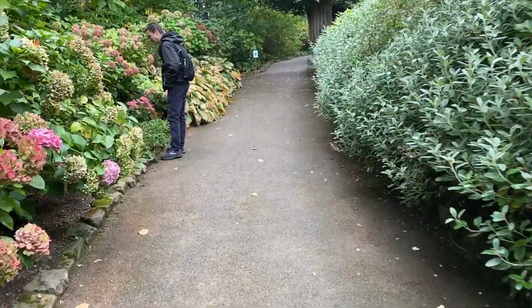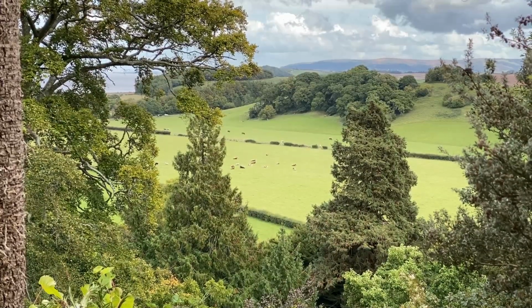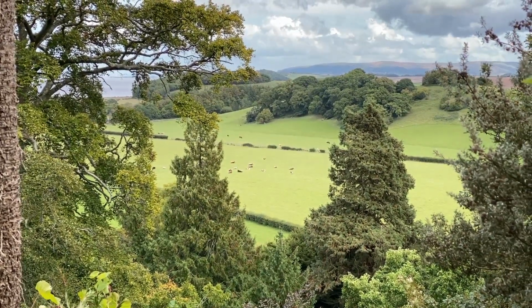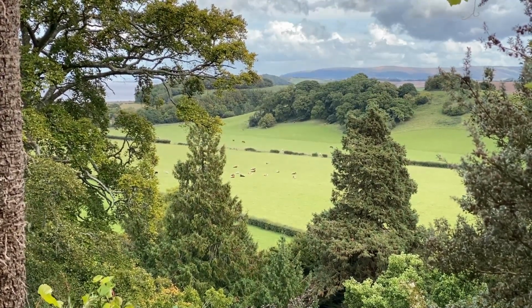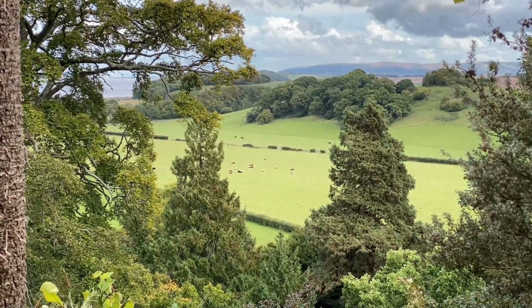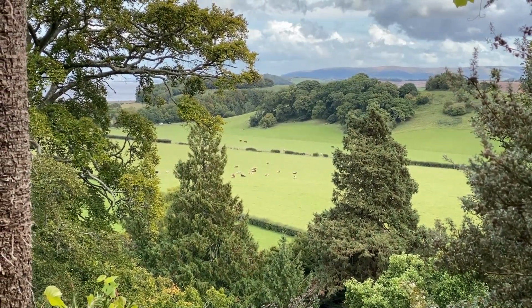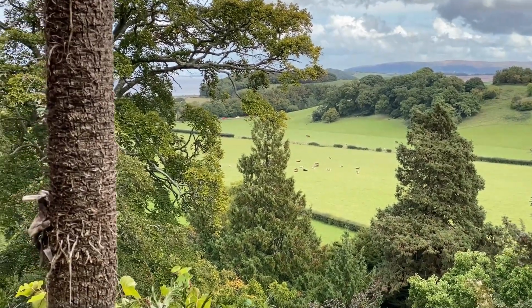Just entered the grounds to Dunster Castle and we're walking around. You probably can't see it on the video, but I'm looking down on a field of cows and they are all laying down in the grass. And I remember hearing some old farmer saying, if the cows are laying down in the field, that means it's gonna rain. Does anyone know what I'm talking about?